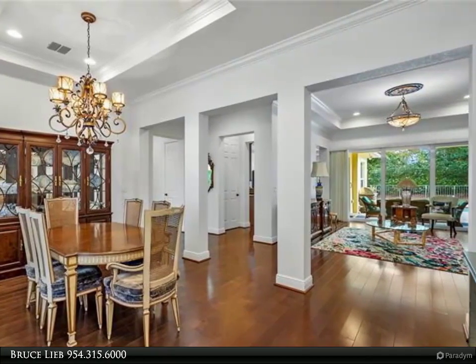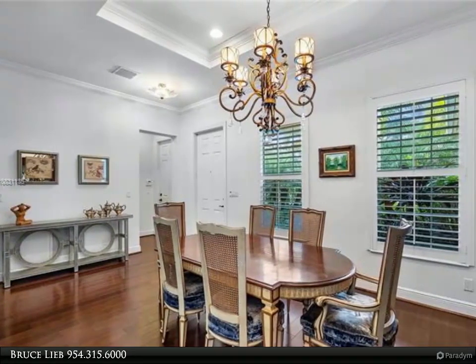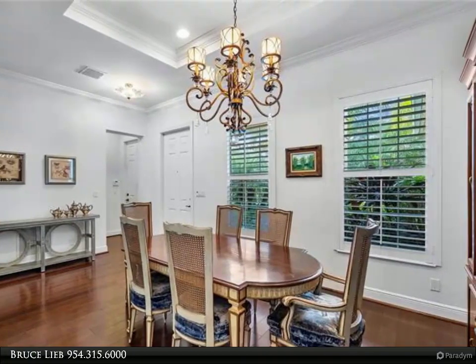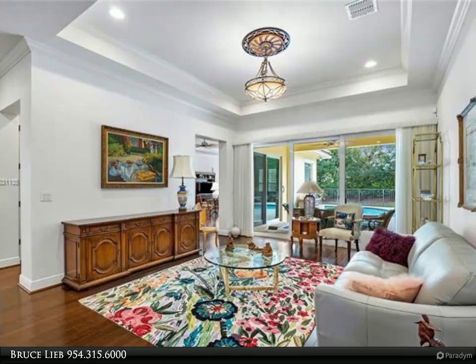Heron Bay is a great place to live with 2 clubhouses, resort-style amenities and great schools. Make an appointment to visit Parkland and view this exceptional location and beautiful home. All bedroom carpeting and 1 AC recently replaced.